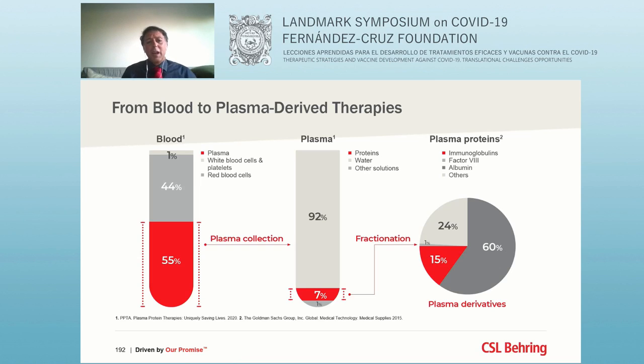So if you take a step back and think about where plasma-derived therapies come from, plasma is the straw-colored liquid in blood, and it constitutes about 55% of the total volume in a blood donation. And within the plasma, about 7% is plasma proteins, 92% is water. And of that 7% of proteins, about 15% of that are immunoglobulins.